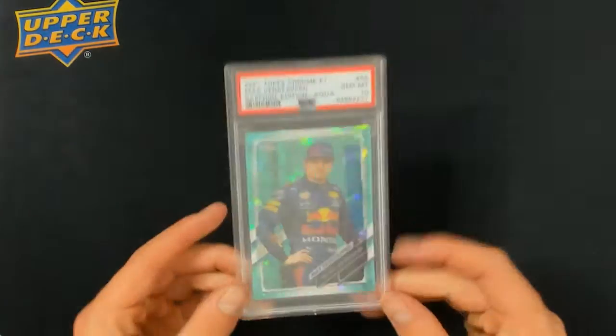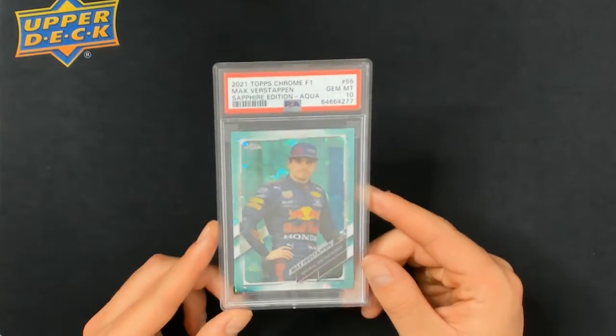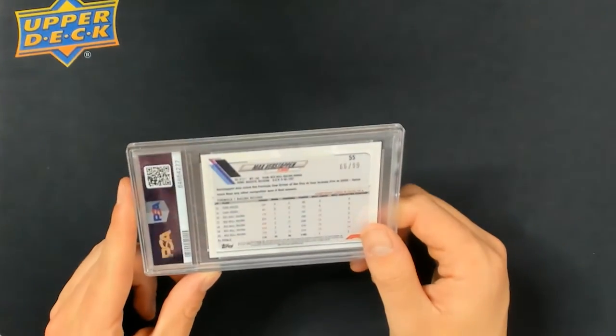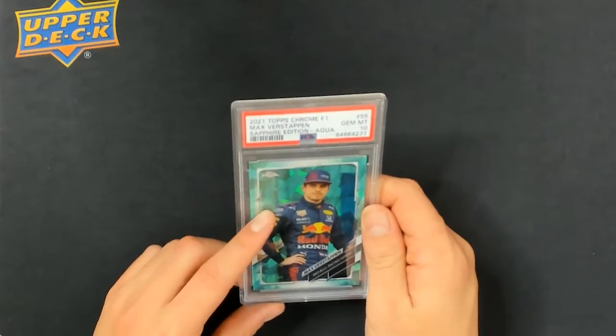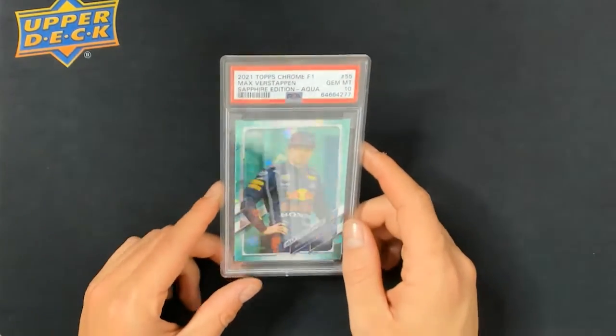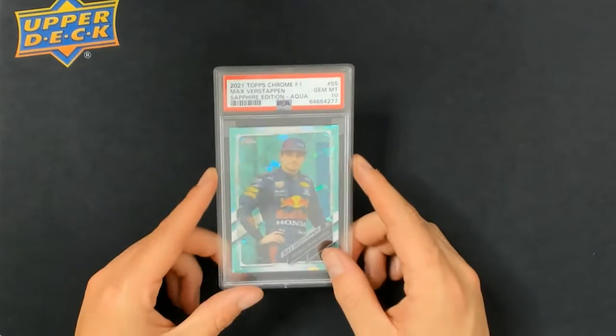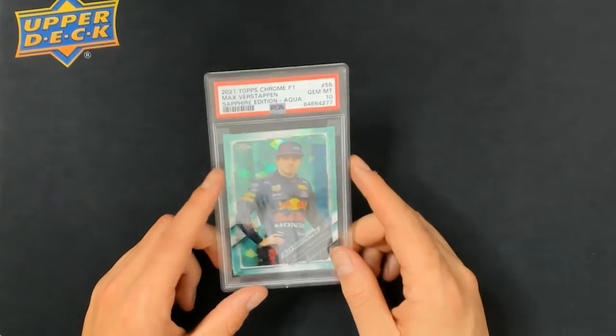So another really cool one that I just got this past week, actually. It's from 2021 Topps Chrome. This is the second year they did it. This is actually the Aqua edition, and this one's actually out of 99. So this isn't the base portrait like you saw in the 2020s. This is actually just an insert one. It's doing about $200 right now or so. Not huge and not too small, but it's nice. It's got very good eye appeal right there. I love that. Love that color.